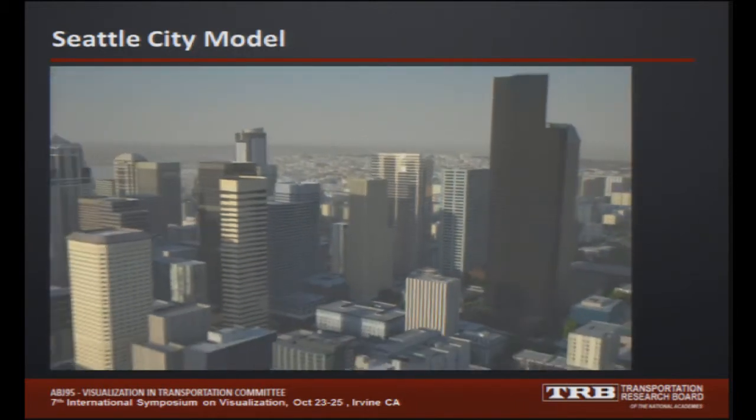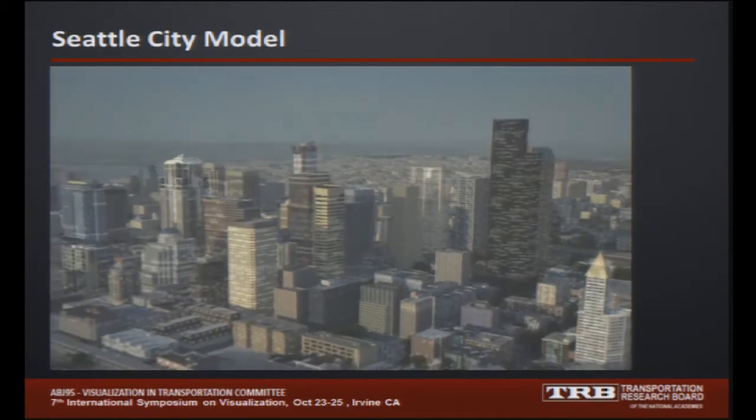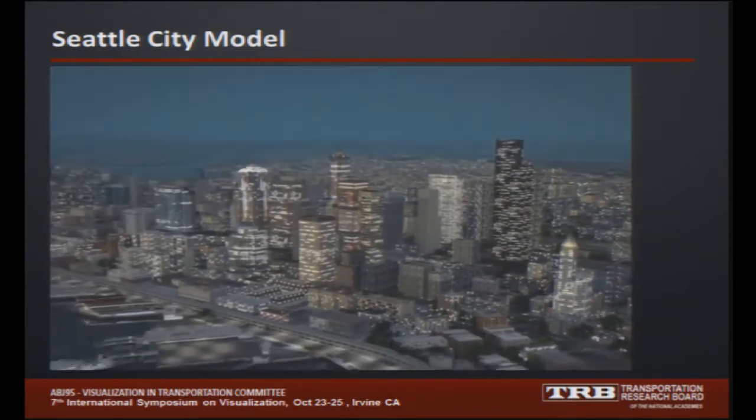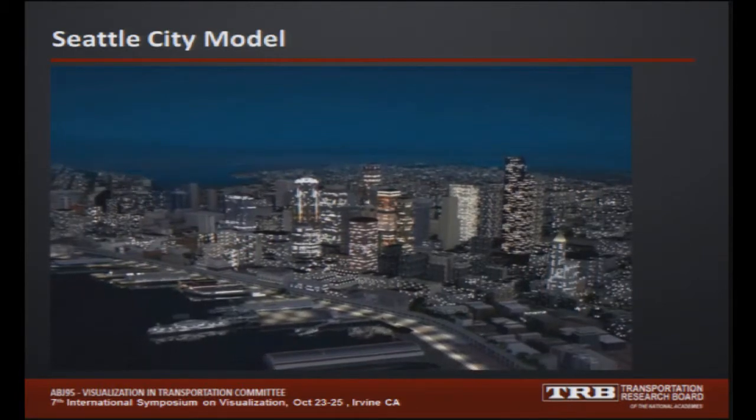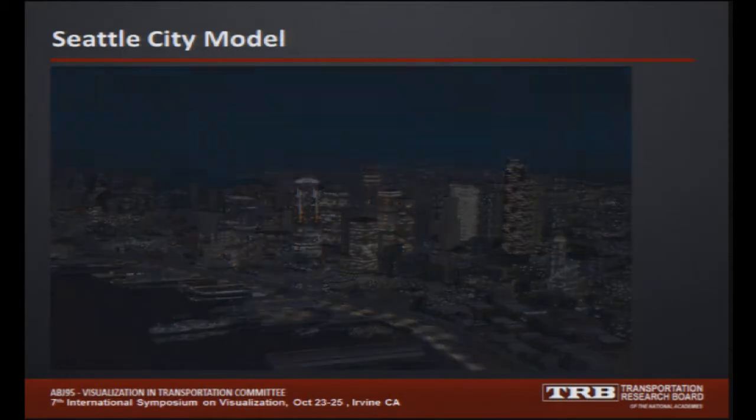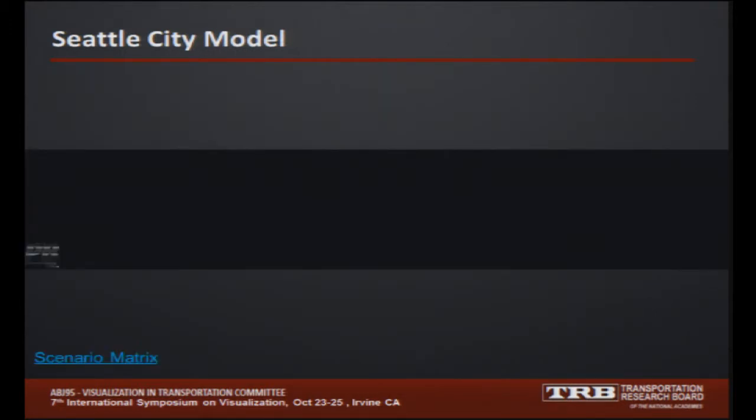Of course, all the landscape around it and the open spaces are the classic modeling technique that Chuck mentioned. We usually get USGS terrain data or city terrain data, and we get aerial photos and keep those updated. And that's the base for most of our models.